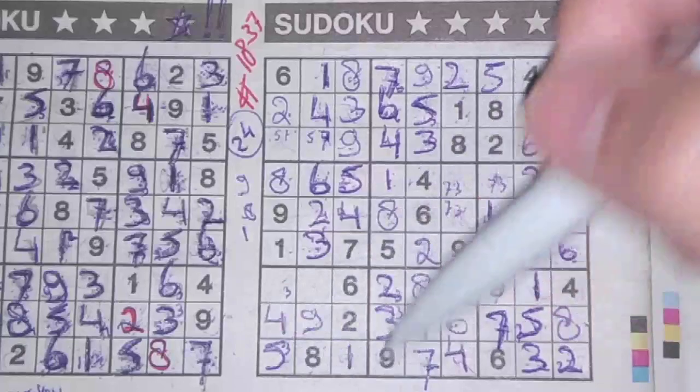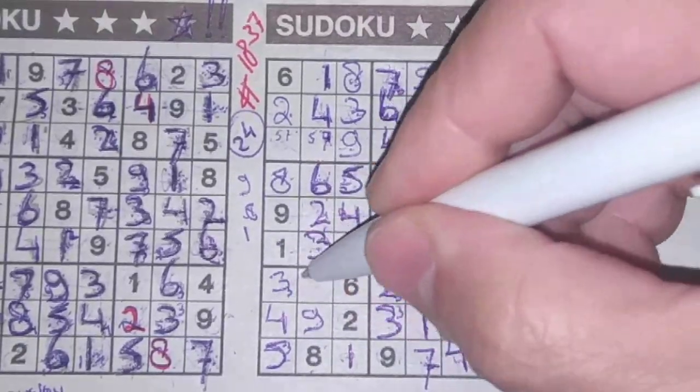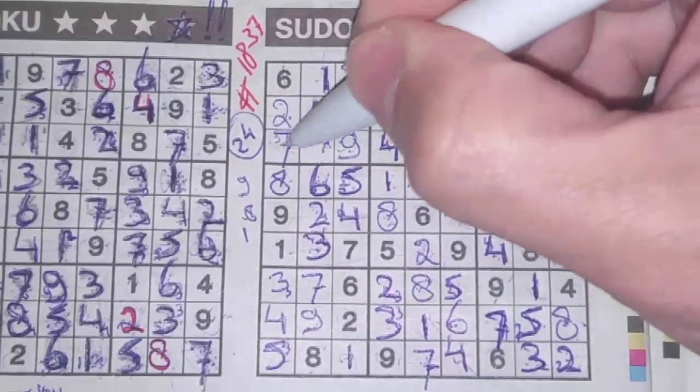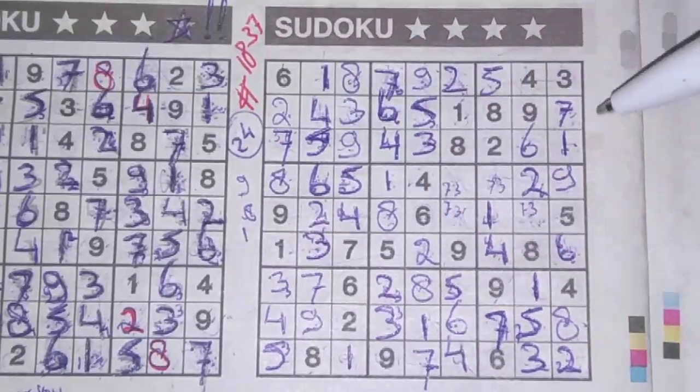2 boxes left in this big square, the 7 and the 3. We have a 3 here, no 3 there. 3 should be here, and the 7 goes there. 1 box left in this first column for the number 7. 1 box left in this row for the number 5.